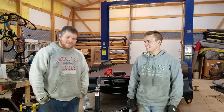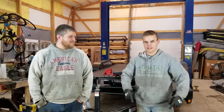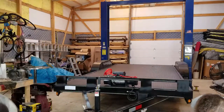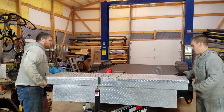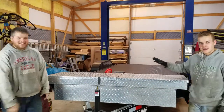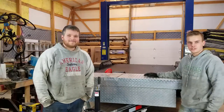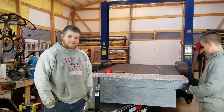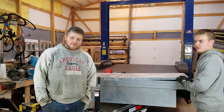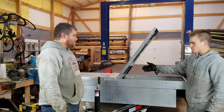Okay. Another day. It is the next day, and we found a thing. This thing. She's a beaut. She's for a truck bed, but now she's for a trailer tongue. So we're gonna drill holes in it, put the battery for the winch in it, protect things, tow strap storage, tool storage, you name it. Fully functioning. The arms even hold it up.